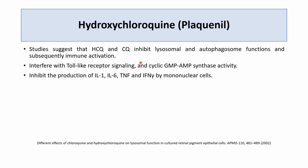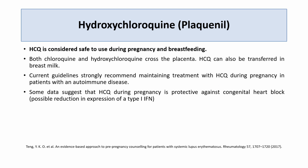These agents, hydroxychloroquine and chloroquine, inhibit autoimmunity. Many studies suggest that these agents inhibit lysosomal and autophagosome function, and therefore inhibit immune activation. Also, many studies reported that they interfere with toll-like receptor signaling and cyclic GMP synthase activity. They also inhibit the production of interleukin-1, interleukin-6, TNF-alpha, and interferon gamma by mononuclear cells, and that's how they inhibit immune activation. The general bottom line is that hydroxychloroquine is safe to use during pregnancy and breastfeeding.